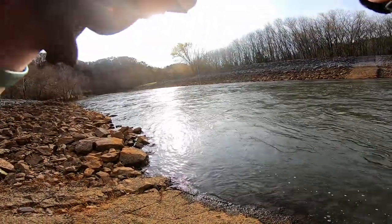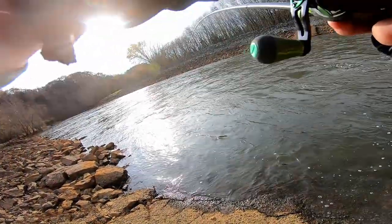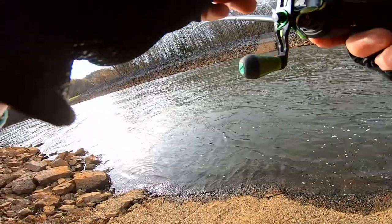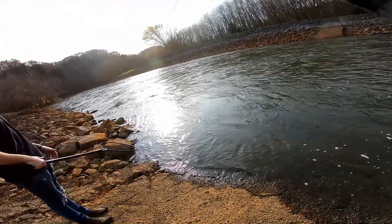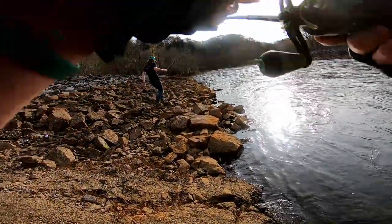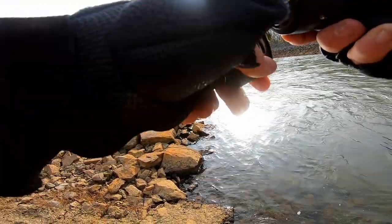Oh my God. Get the net, please, if you don't care, dude. Whatever this is, it's good. I think this is a muskie. I think I saw its tail. Oh my God, boys. It could be a hybrid. Oh my God, dude. That's a muskie. Get the net, go over to him if you can. That's a good muskie, dude. Oh my God. That is a huge muskie.